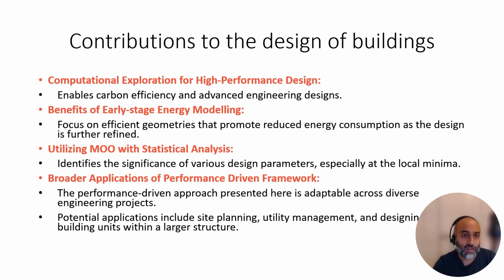Lastly, these same design tenets can be applied to other engineering projects using the performance-driven framework demonstrated in this paper. With modification of the design parameter formulation, the same calculation engine can be applied in areas as diverse as site master planning, utility routing and sizing, or the design of individual units within a broader building.